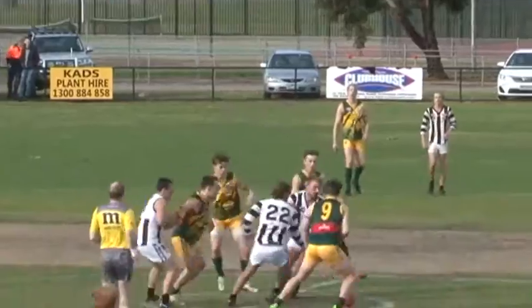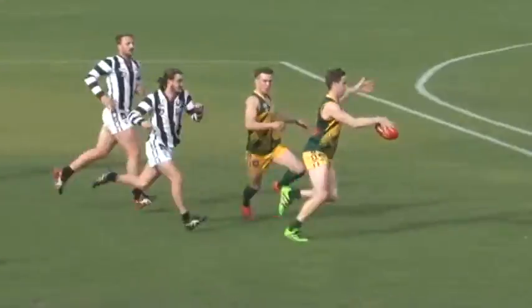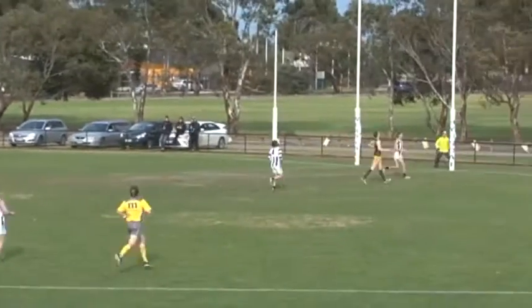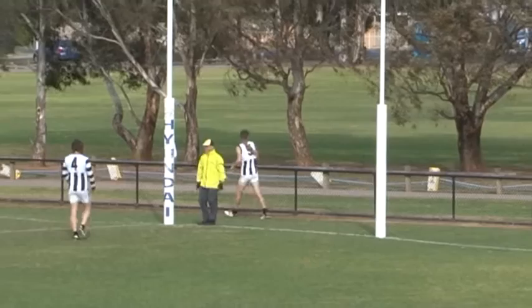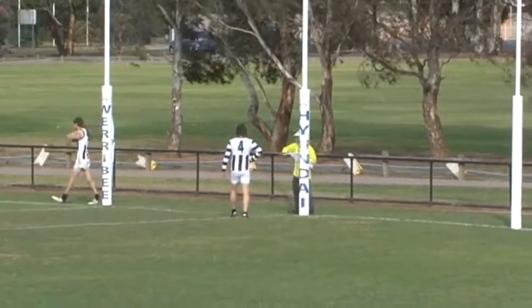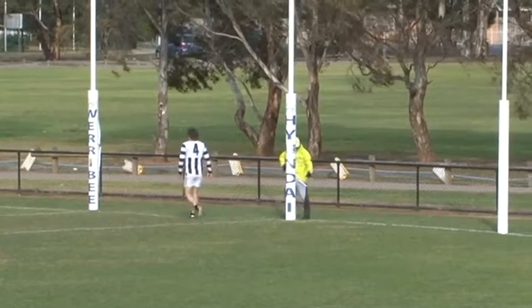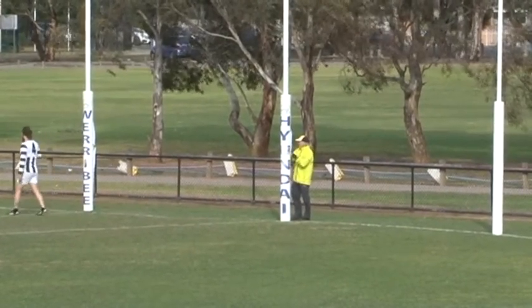So the ball is back in the middle of the ground. The ball is going to be kicked out there. Chessman off the ground. Ends up there in the hands of Leonard, who goes long towards goal. And again, he is off target. So 1 goal, 2 to that player. 4-4 now to the Werribee Central side. And they trail North Geelong on 6 goals, 8. Second quarter scoreboard.